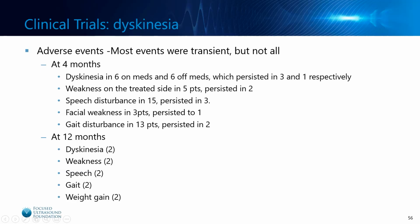They had some side effects in this group as well. And remember, this is 40 patients now, but they had a little bit more. 15 patients had speech disturbance, 13 had gait disturbance. But a lot of these were transient, and many of them did not last to the end. But again, not all.